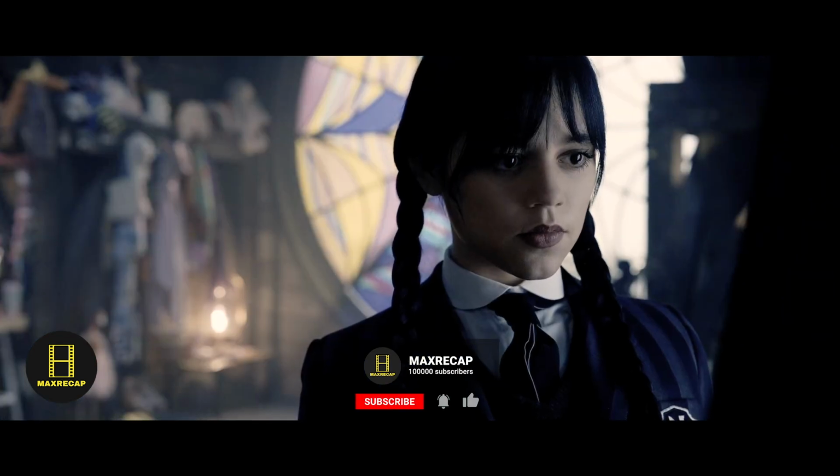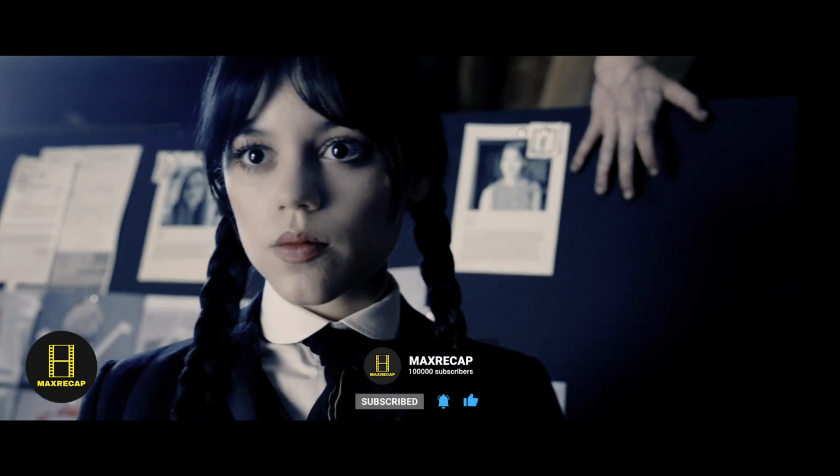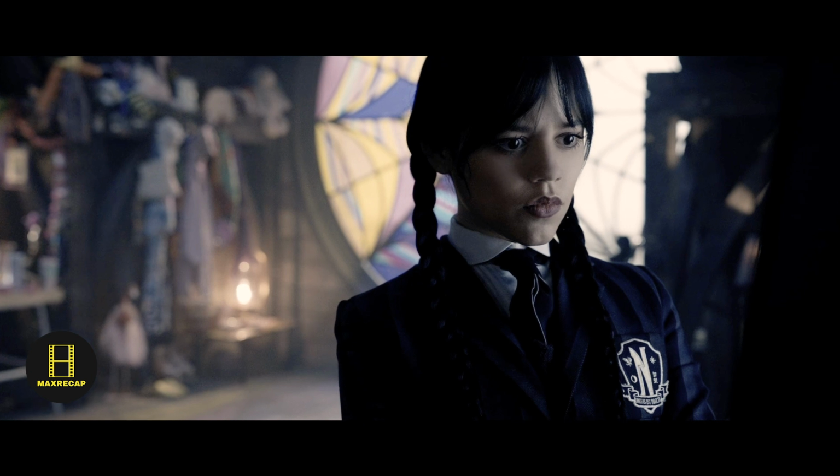Each victim is missing a specific body part, indicating that someone or something is collecting these parts for an unknown purpose. Despite this revelation, Wednesday is still puzzled as to the motive behind these actions.